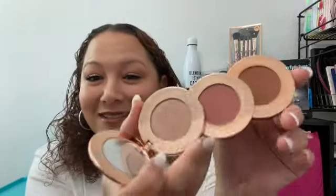Holy crap. I took 2 of them with me because it has your highlighter, beautiful. It has a blush, and it has a bronzer. So I just took 2 of these stacks with me, and that's what I used the whole time when I was there. If I didn't want to use my Hourglass, or if I was leaving my Hourglass for nighttime, this was my morning one.